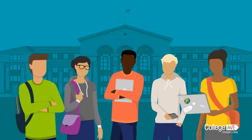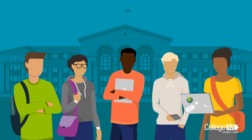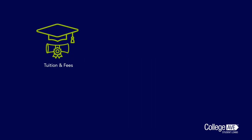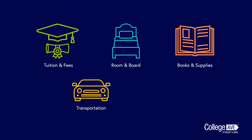A lot goes into the cost of college. From tuition to supplies, it can add up. So let's look at the expenses of attending college and the ways students and families cover the costs. The main costs of attending college are tuition and fees, room and board, books and supplies, transportation, and living expenses.